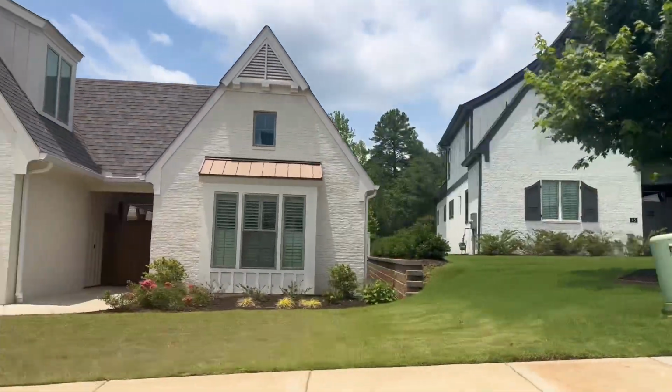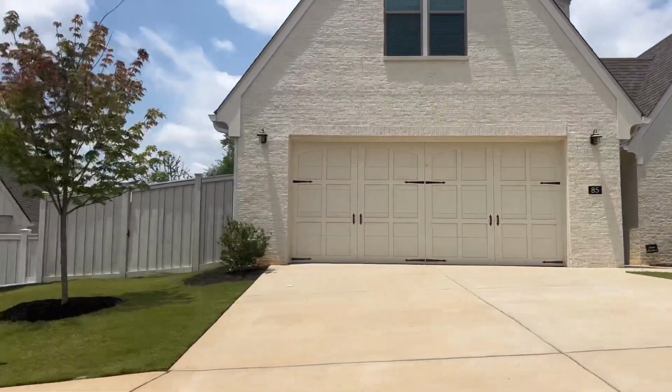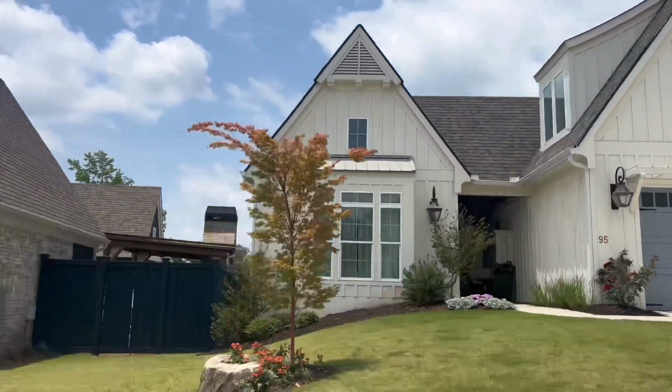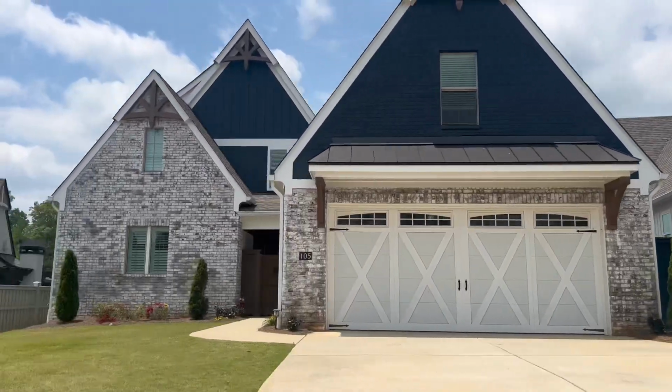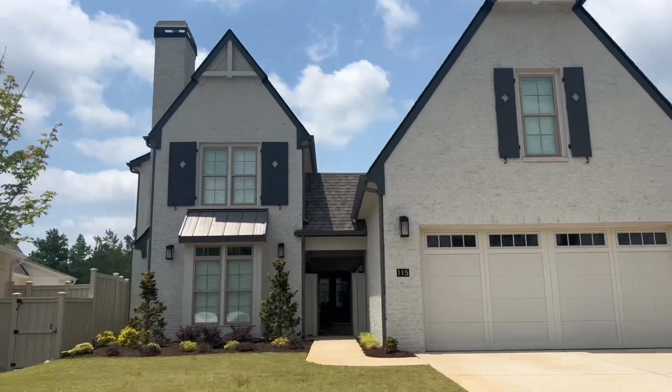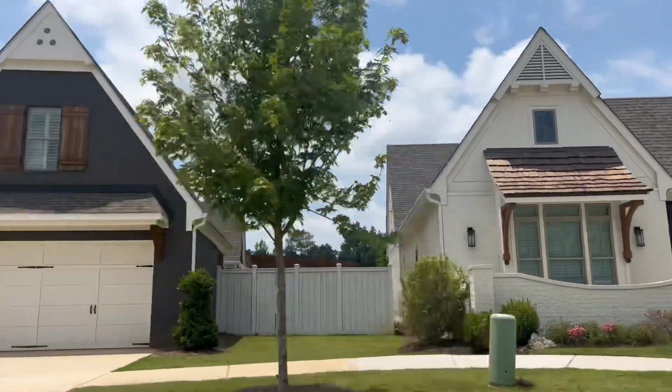There's 7 different plans to choose from in this community, from 2-bed, 2.5 bath plans to 4-bed, 4.5 bath plans. And with the gardens being at the front of the neighborhood, this puts you basically in walking distance to the grocery store and a bunch of new places coming soon at the front of the neighborhood.